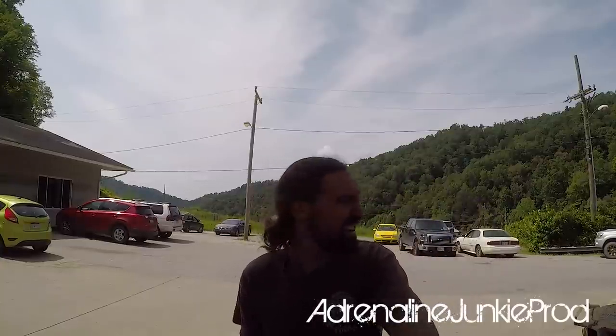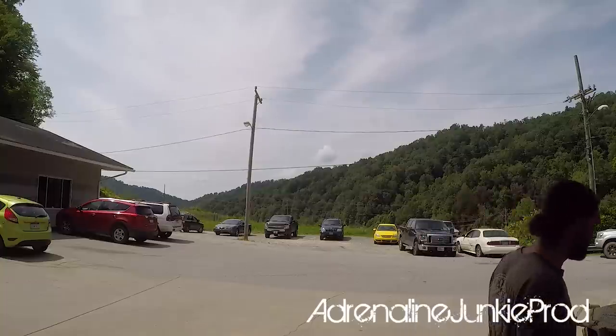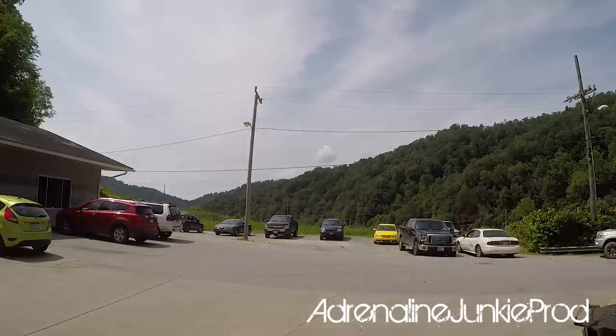Those trails are great. My last ride was Tuesday. Awesome, yeah. You can tell they're freshly groomed here and there. They have the bulldozer out.